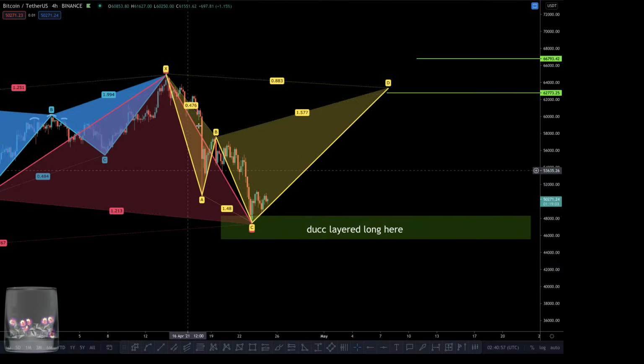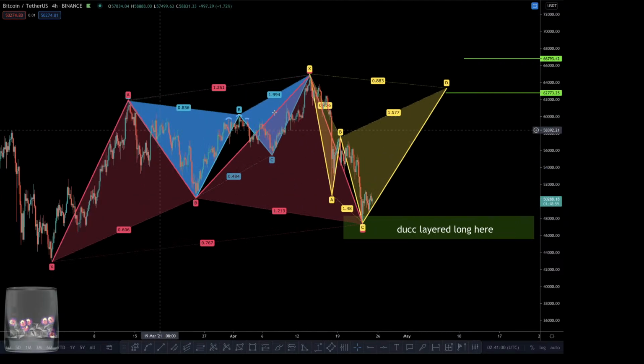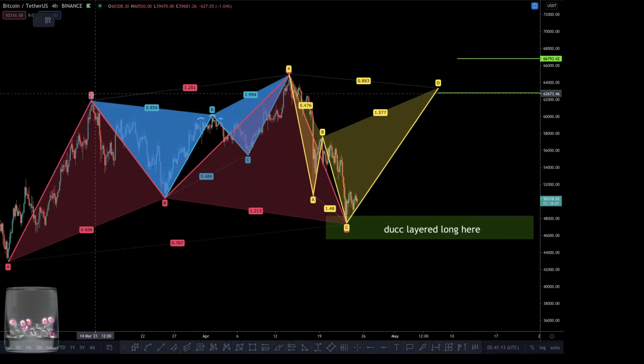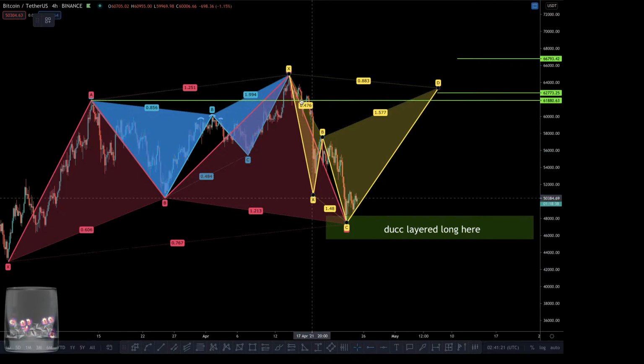We have another harmonic coinciding with our larger cipher in pink. You have the yellow shark. They both are aiming for the same area. Why? Because the take profit target on the cipher would have been what? It would have been the A and the C. Well, where's the A? Right there. Okay, guys? That's the take profit target 1 of a cipher. Where's take profit target 2 of the cipher? Right there.